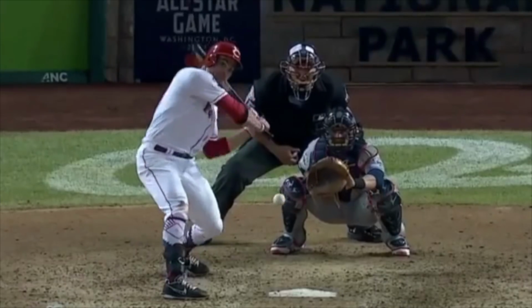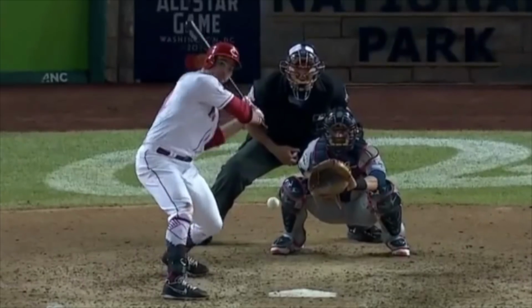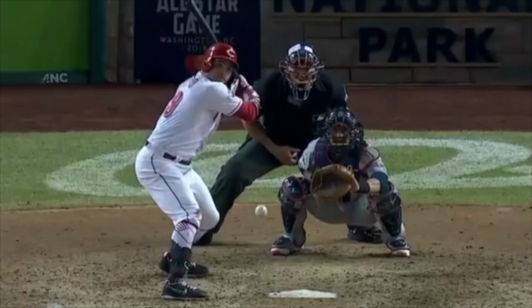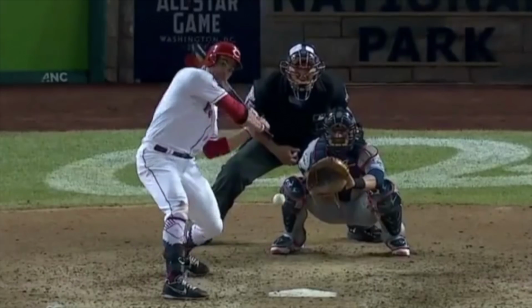When I watch Votto swing, one of the things that stands out the most to me is his upper body. We've talked about this in the past, but I want to show you how one of the game's best hitters does this.